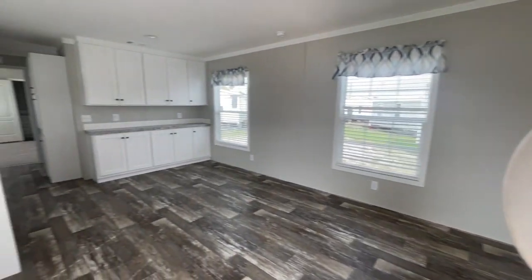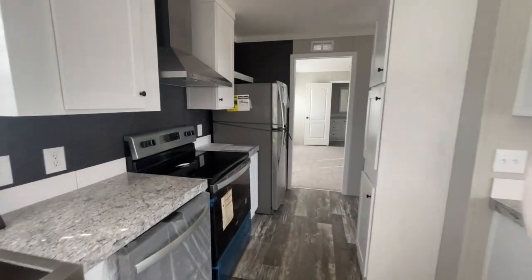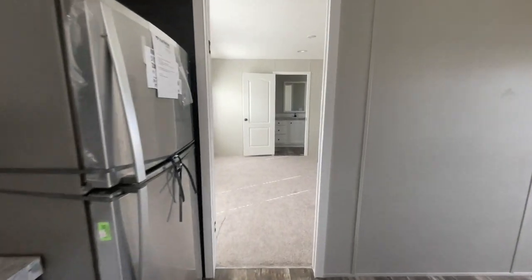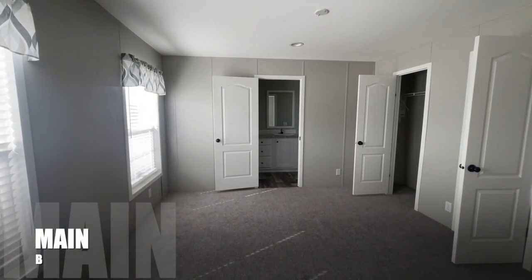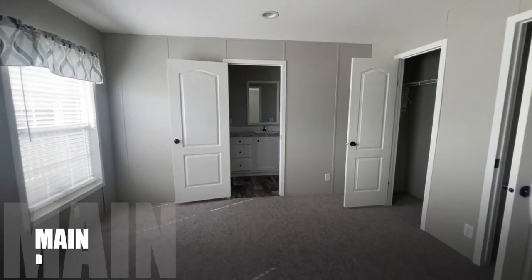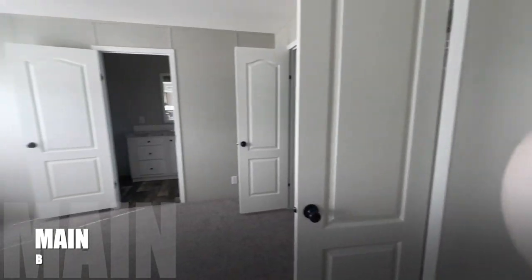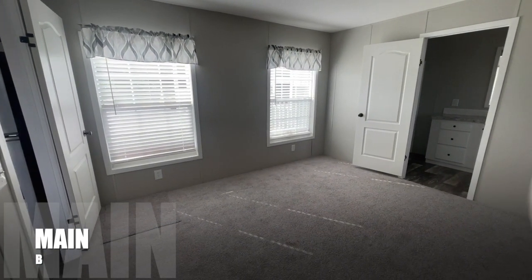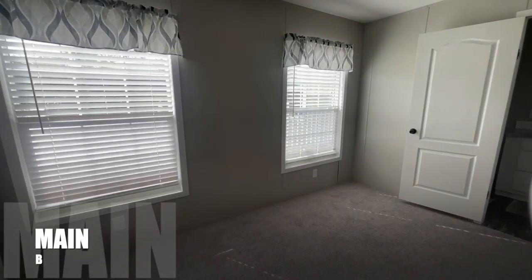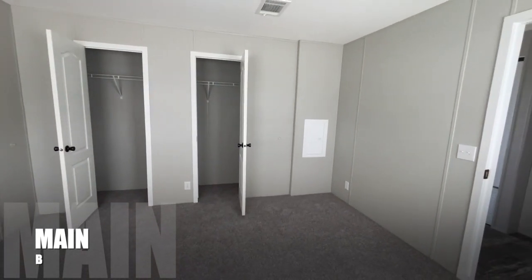Now, back to the living room and the kitchen, you have the main bedroom, okay? So this is what the main bedroom looks like. Really nice size. Your electrical box is in this room. Really nice size bedroom. Two big windows. You can put your headboard over here and have windows on either side. Really nice. You've got two closets.